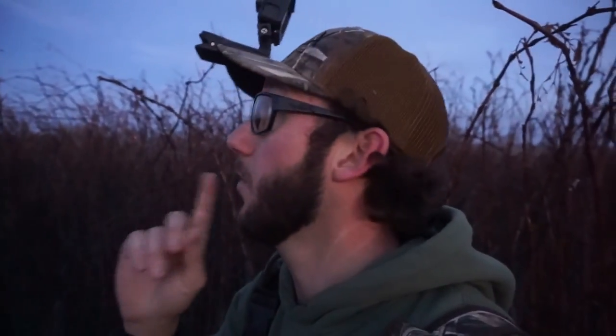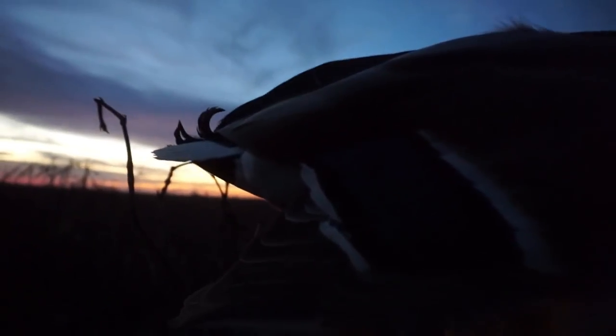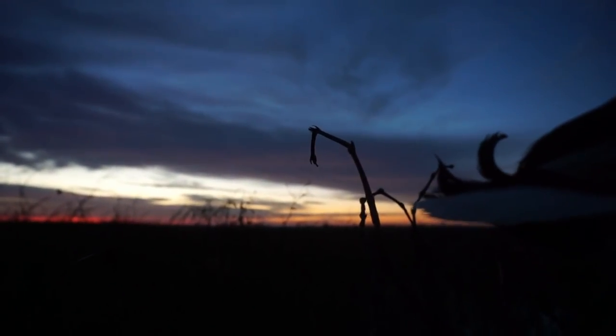Whoo, my goodness. Awesome though. What a win already. One greenie down. Look at that bad boy right there. Beautiful. How about that Kansas sunrise too? Look at them curls. Yeah. That's what us duck hunters love right there.